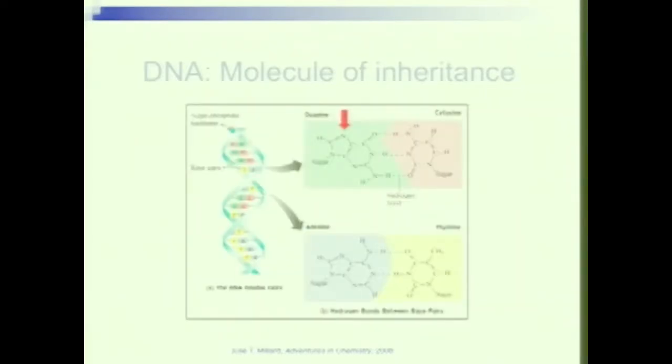So the DNA double helix is composed of base pairs held together by hydrogen bonds. We have AT base pairs and GC base pairs, and the agents that we're looking at are targeting guanine at this position right here, which is actually very helpful chemically, as I'll get to later in the talk.